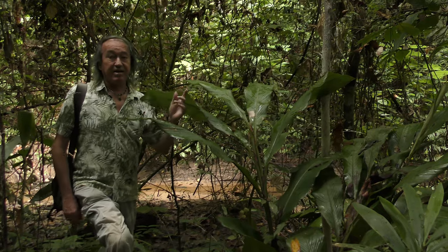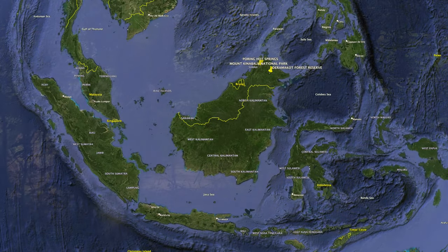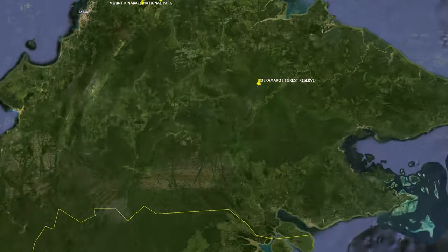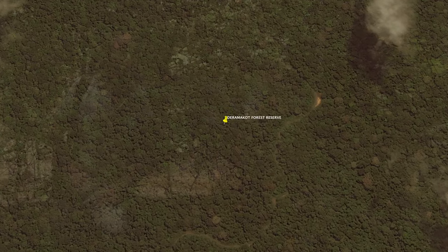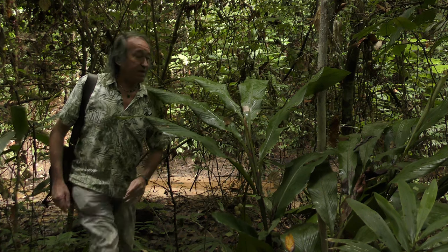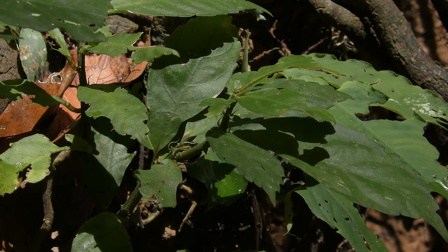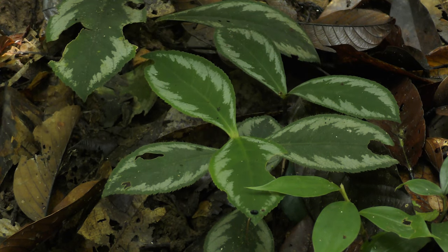So here in this Deramakot forest reserve, actually it's a logging area in the central northern part of Sabah. It's always claimed as a very good sustainable place for regeneration of the forest after a very careful logging, so probably it's true for the trees, but for the forest understory species, small plants, especially the species which have a very slow dispersal ability, there are of course few species.